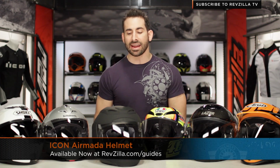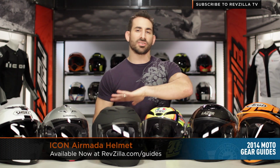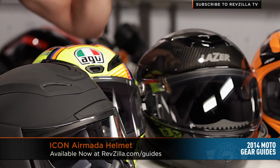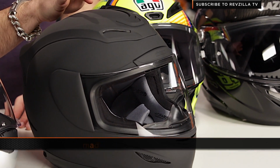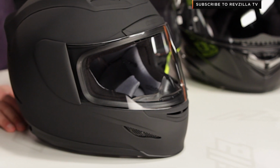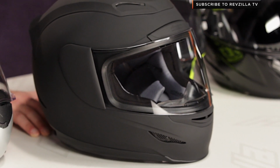This is the Icon Air, sub $200, an everyman helmet. Phenomenal fit, phenomenal head shape, DOT and ECE rated. Intermediate to long oval head shape, one of the longest actually on the table. Now it's polycarb, but it's sub $200. You can ride this as a sport bike rider, as a commuter, as your secondary helmet. We absolutely love it. Comes in solids, comes in graphics.